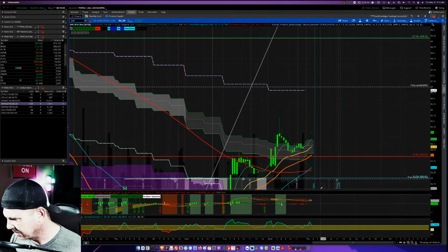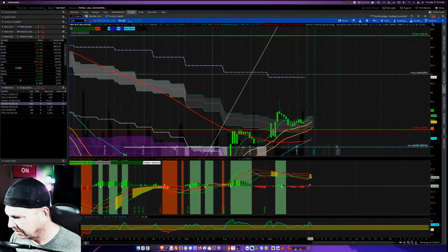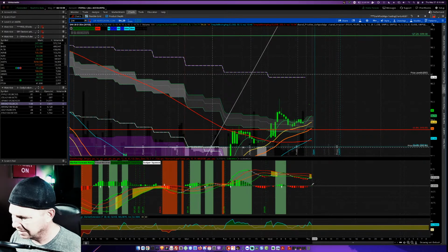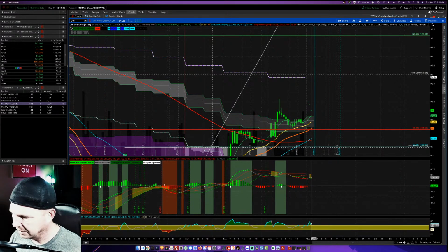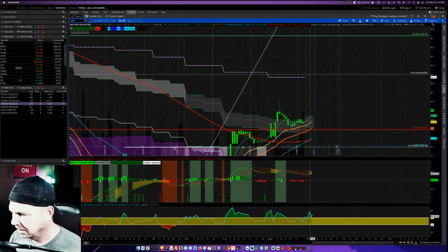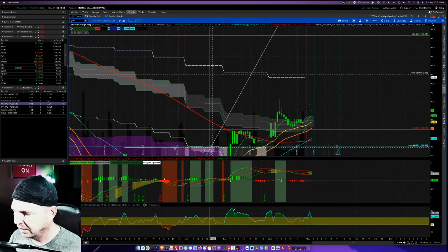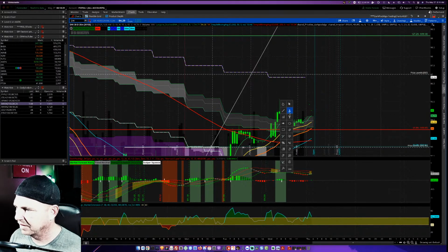Neutral and decreasing MACD. It's just neutral. It wants to turn positive. Our market extension tool is still bullish. However, it needs to do a little 180 for the next move up. We've got a previous high at 95.65 that we've got to clear. I may just take profit at that level.